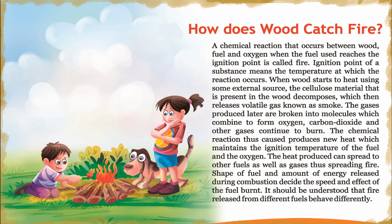The gas produced is later broken into molecules which combine to form oxygen, carbon dioxide and other gases that continue to burn. The chemical reaction thus caused produces new heat which maintains the ignition temperature of the fuel and the oxygen. The heat produced can spread to other fuels as well as gases, thus spreading fire. Shape of fuel and amount of energy released during combustion decide the speed and effect of the fuel burnt. It should be understood that fire released from different fuels behave differently.